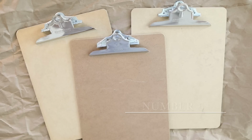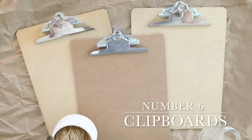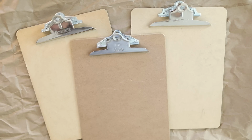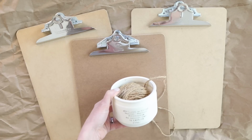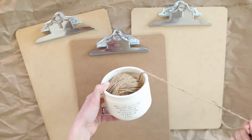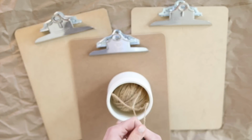Number six, we're going to give our cheap little clipboards a little facelift, and then we're gonna put some artwork on them and hang them on the wall. So first of all, I'm going to get those clamps to stay up and out of my way while I'm painting. I made this in my last video, this little knockoff version of an English crockery piece with a stamp. Now it holds some of my twine.